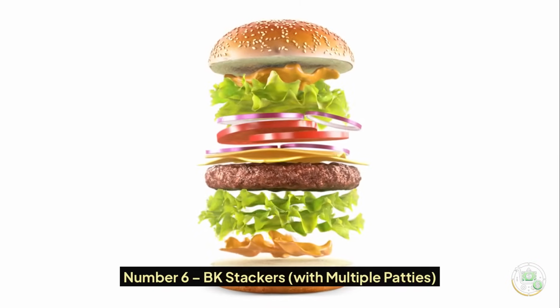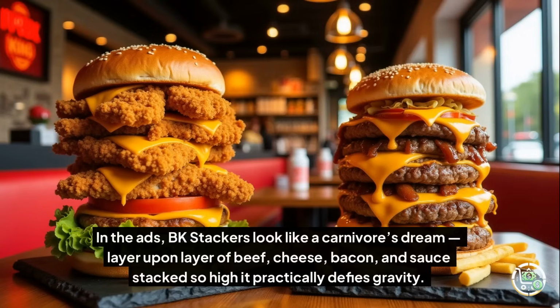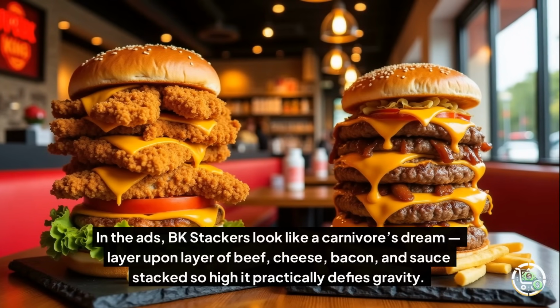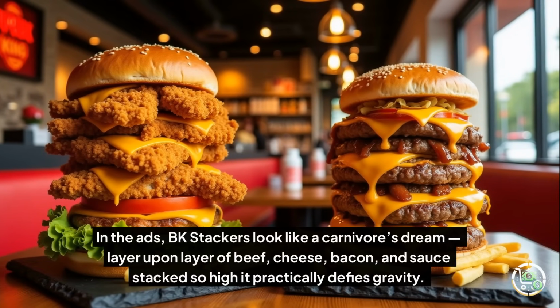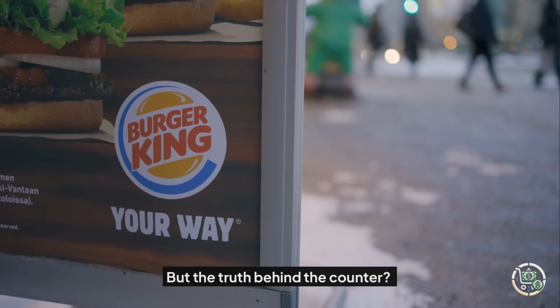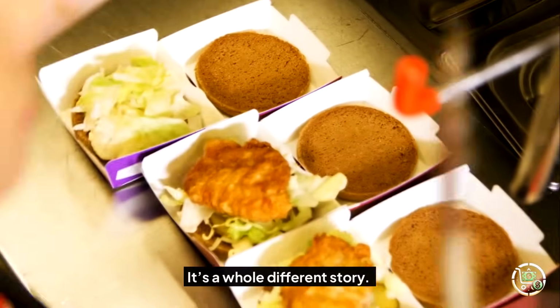Number 6. BK Stackers with multiple patties. In the ads, BK Stackers look like a carnivore's dream. Layer upon layer of beef, cheese, bacon, and sauce stacked so high it practically defies gravity. But the truth behind the counter? It's a whole different story.